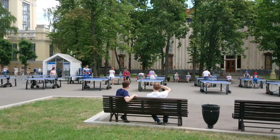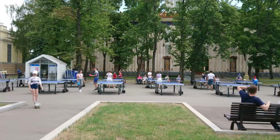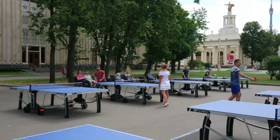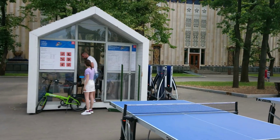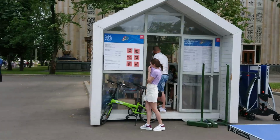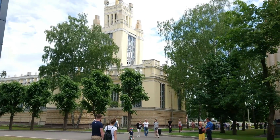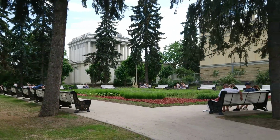If you're not into history, museums, space, or military equipment, you are allowed to ride bicycles, rollerblades, skateboards, or play some table tennis with your friends. There are a variety of children's playgrounds, fast food restaurants, cafes, rest areas, and just plain parks.